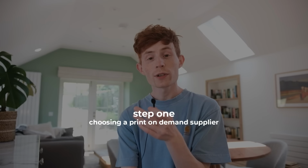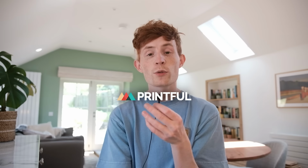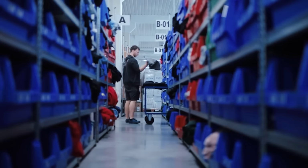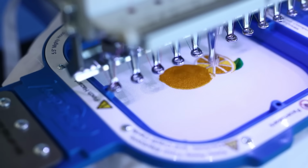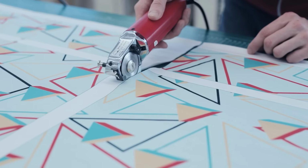So the first step in building this new fashion empire was choosing a print-on-demand company, and for this I decided to go with Printful. The reason I decided to go with them is because after reading a bunch of articles and watching countless videos on the topic of print-on-demand, they just popped up consistently as the most high quality and reliable provider. Because they fulfill over 1 million orders every month around the globe, they're hugely experienced, and you don't actually have to pay upfront or a monthly fee to use their service. You just pay for the product and the shipping whenever you get an order, and then you keep the rest of the profit for yourself.